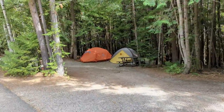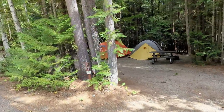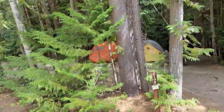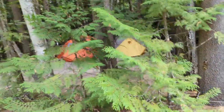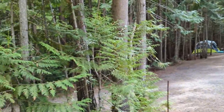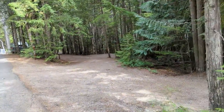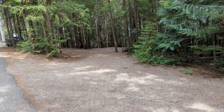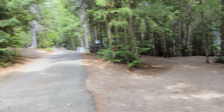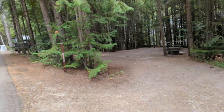106 is tilted, definitely tilted to the side. It'd be fun leveling on this one. It's, you know, not too big of a unit. You definitely could pull through on this one. It has a nice wide pull out, so in and out may not be too much trouble. Your bathroom units are across from 107.